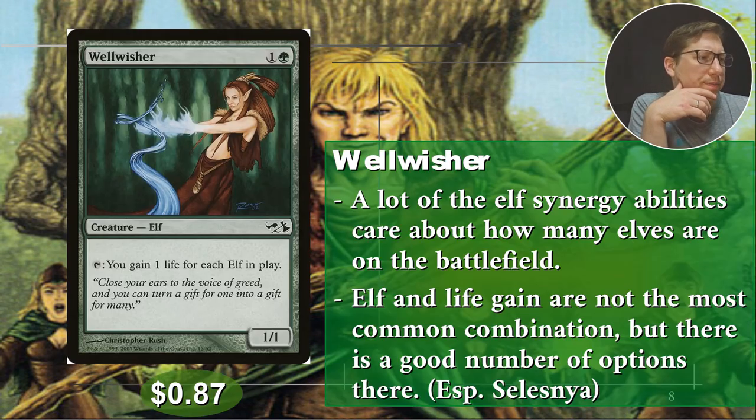Number 4. Well-Wisher. Okay, so this is 1 and a green for a 1/1. Tap to gain 1 life for each elf in play. Again, in play, not just you control, in play. Elves are very common. Someone else is probably going to have an elf or two.